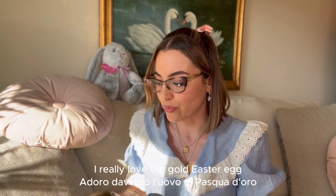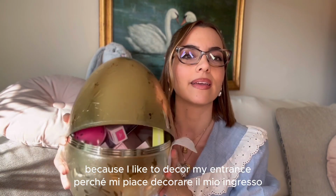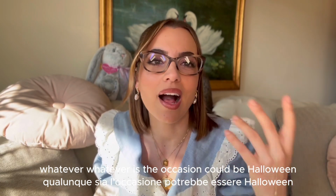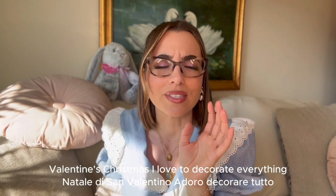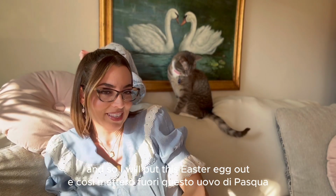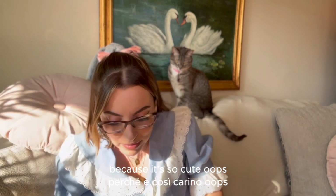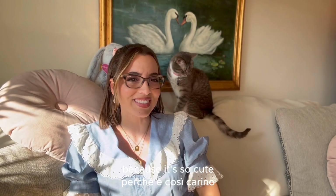And honestly, I really love the gold Easter egg because I like to decorate my entrance, you know, whatever is the occasion. It could be Halloween, Valentine's, Christmas. I love to decorate everything, and so I will put this Easter egg out because it's so cute.